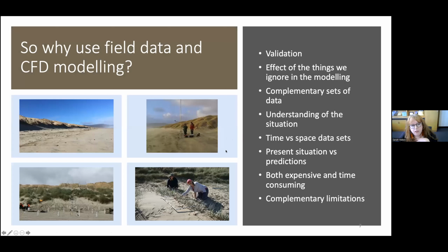So we use a combination. Like I say, I don't really do the field data, although I will talk about how actually useful it is for me to go out into the field sometimes. As a group, we see the value of using both field data and computational fluid dynamics modeling. They have complementary sets of data and they can help us understand the situation in many different ways. The thing to note is that they're both expensive, they're both time consuming, they both have limitations. We often get really good time data from our field studies. We tend to get better space data sets from our modeling efforts. So I'll leave it at that, and we can come back to that in questions.